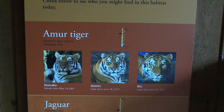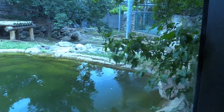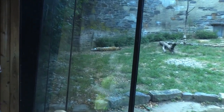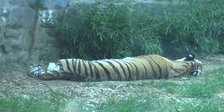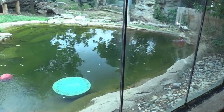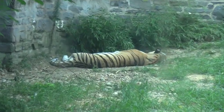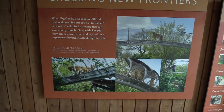All right, we've got an Amur tiger. Cats will be cats. Oh, that's a nice habitat. One of the tigers, you're relaxing. And tigers do like water. You're one of the big cats that actually do enjoy getting wet. This area opened in 2006.